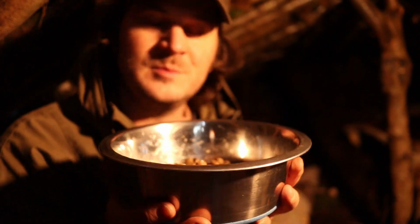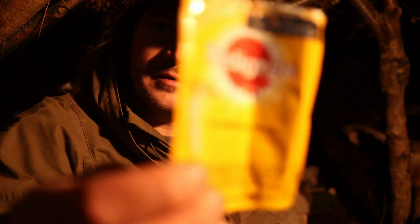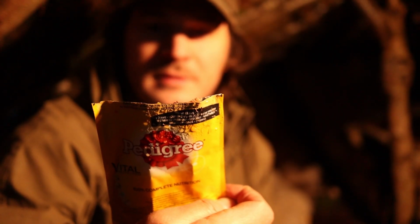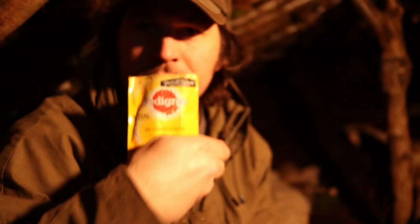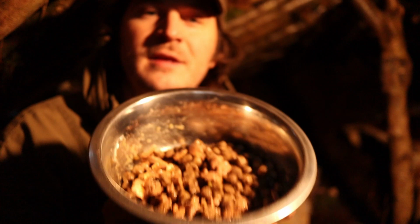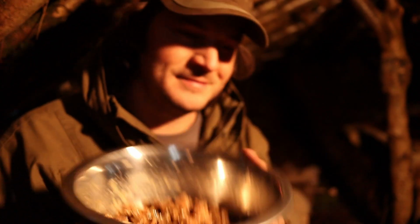Look, I've got some dog food, got some lovely Pedigree. It's like chunks of meat in gravy. Is that gonna focus? Yeah, and it's got, what flavour is this? I'm not too sure. But it smells really good, I'll probably eat that. Yeah, so just want to say thank you to everyone that does comment, why don't you feed your dog? This one's for you.